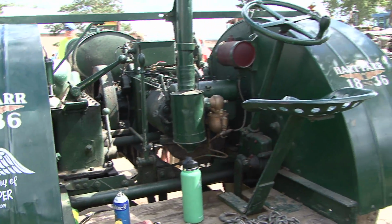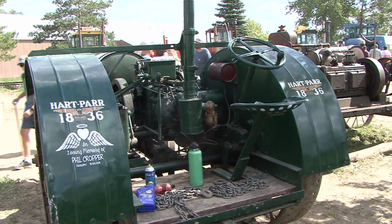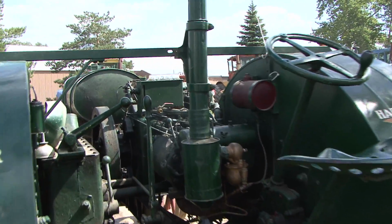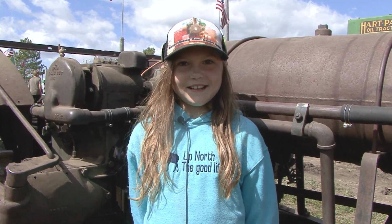It's been in restoration for 20 years now. Hopefully next year when it's here, it'll be all fresh, brand new, with a nice new paint job. I'm gonna put the spikes back on it because it's nice and muddy here. So it's gonna be a fun time. Great show.